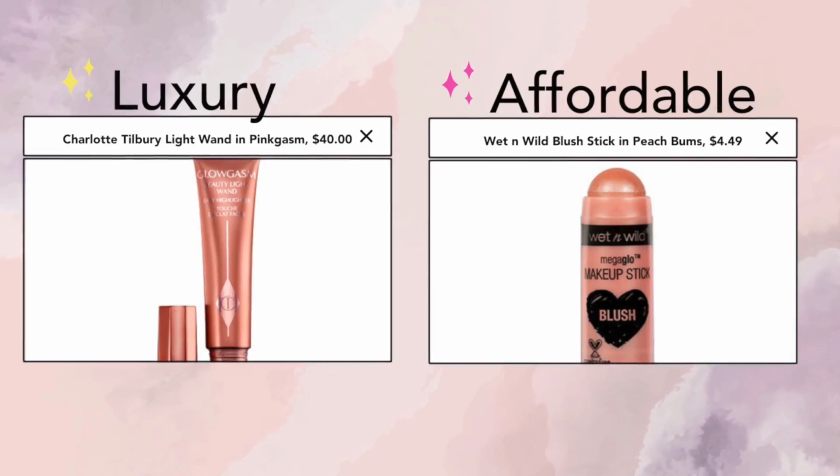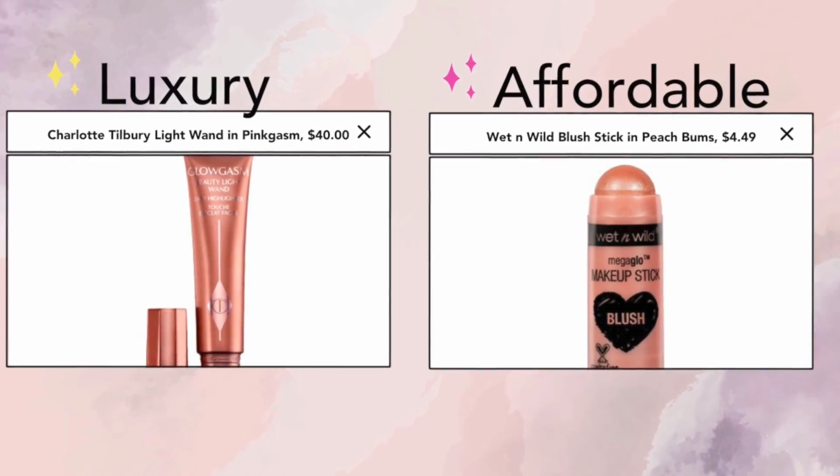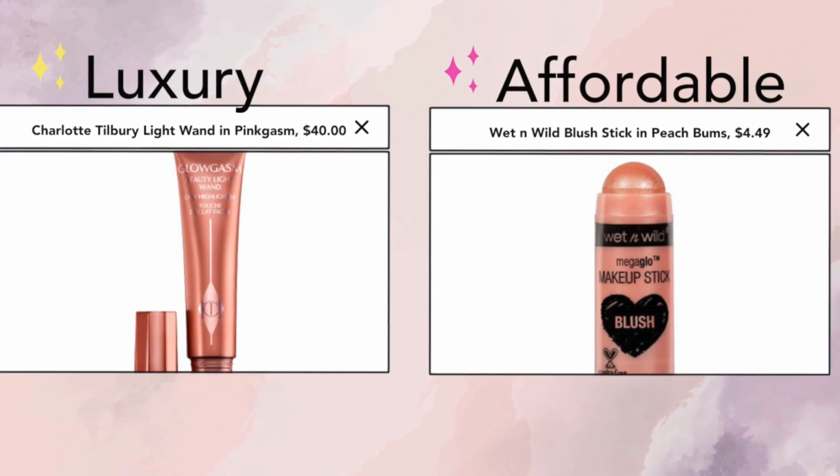One of the most famous makeup companies around right now is Charlotte Tilbury, and this product got a lot of talk on TikTok and Instagram. It's her Pinkgasm, and this is a blush that has glow in it. Now, there was a dupe mentioned, which is Peach Bums, and it was, again, all over TikTok.